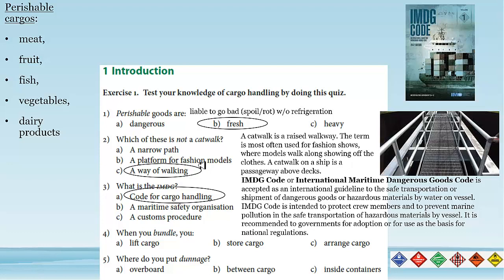And this is like the accepted international guideline for transporting cargo safely that is dangerous goods or hazardous materials by water on vessels. The code is intended to protect you, the crew member, and to prevent marine pollution so you can safely transport hazardous materials by vessels. It's recommended for governments for adoption and use as a basis for national regulations.